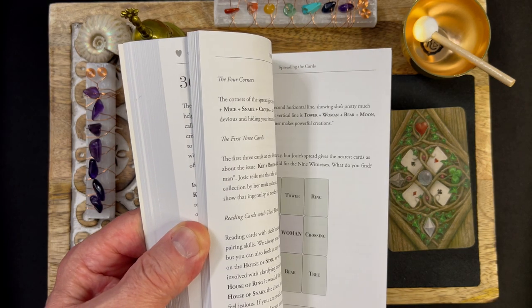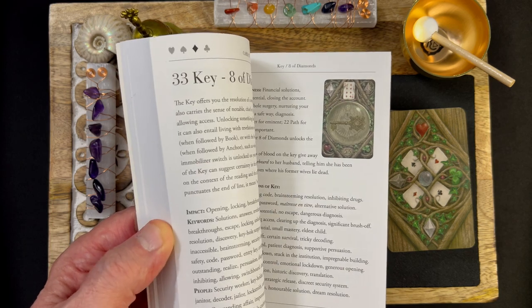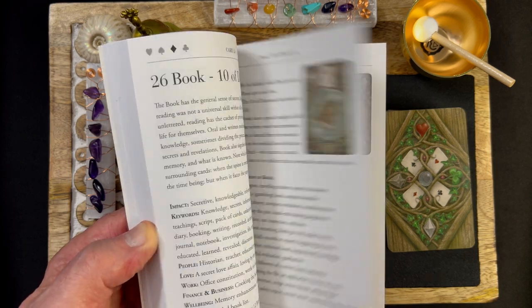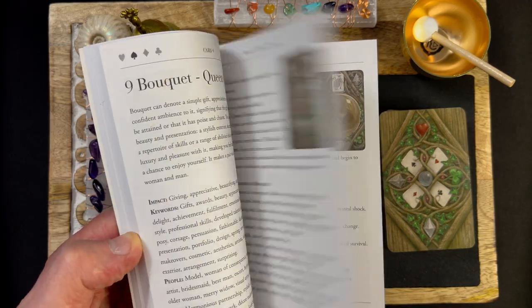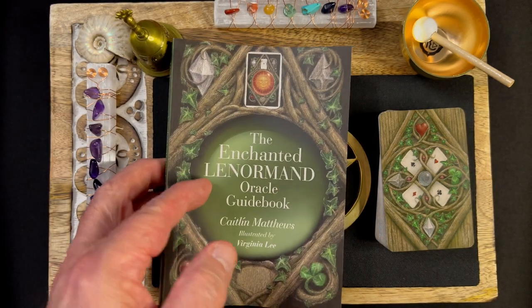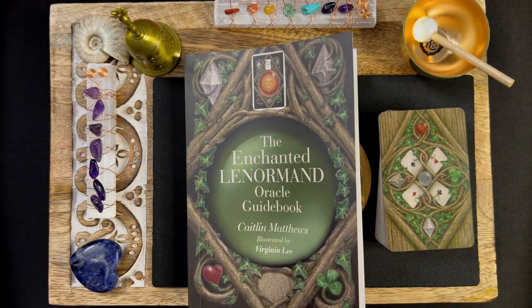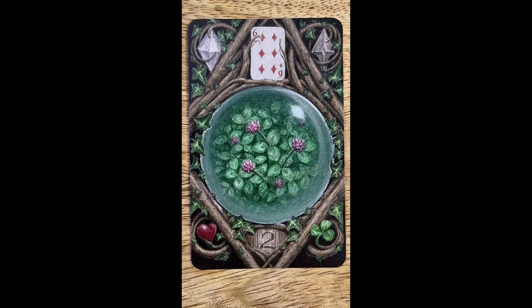While artist Virginia Lee's stunning hand-painted cards capture the authentic mystery and charm of the original decks, Matthews updates the Lenormand Oracle for the 21st century, providing three extra cards that help readers define themselves and their relationships, as well as a practical handbook for offering accessible new interpretations and layouts for this uniquely revelatory oracle.